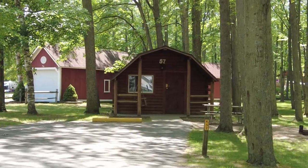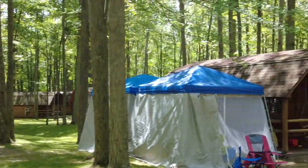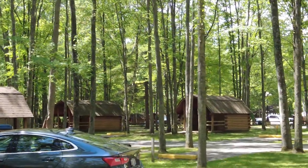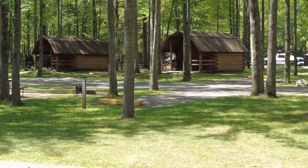Plenty of cabins in this area. A lot more than most campgrounds that I see. They have a lot of these smaller looking cabins, which is ideal if you're not somebody who likes to camp in a tent or you don't have a camper. You can still come and have a good time. Lots to do here.